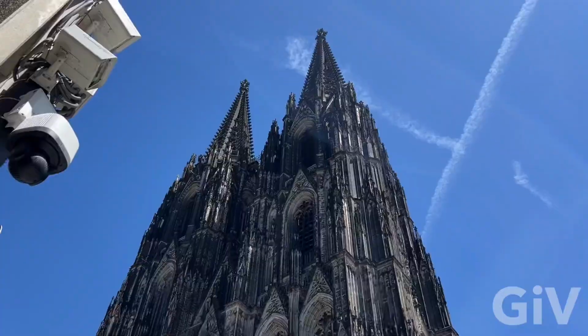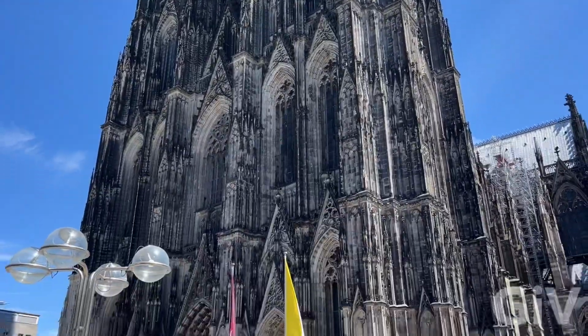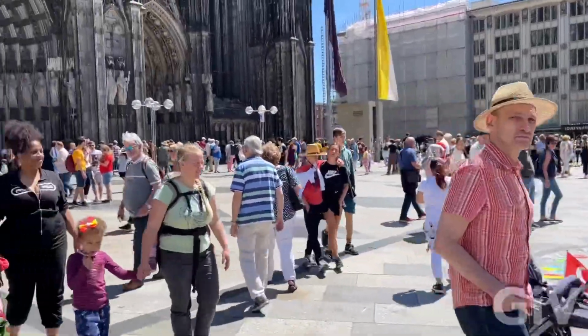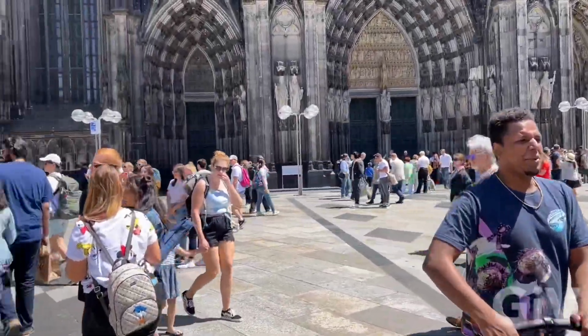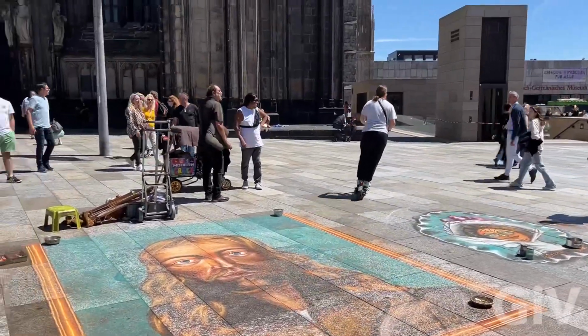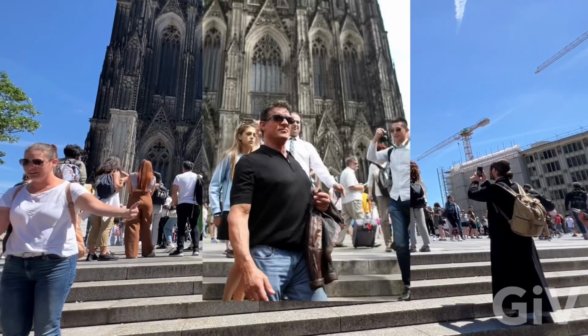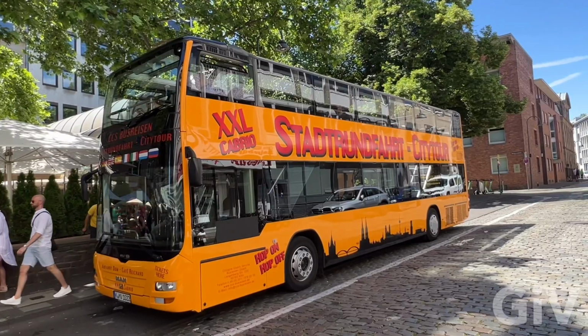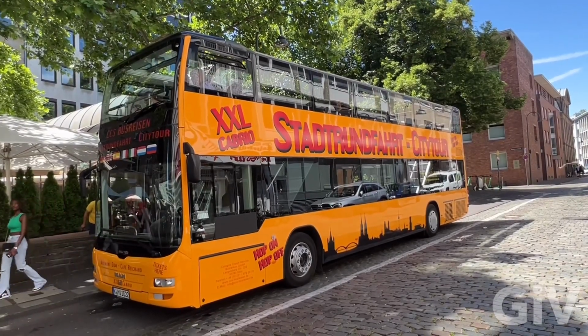Welcome to the Kölner Dom, right here in Cologne. This is the Kölner Dom. And look who we got here, Sylvester Stallone in Cologne. What is he doing here? Hello from Köln, from Colonia. Stadtrundfahrt, city tour, hop on, hop off.